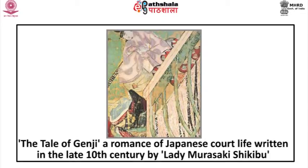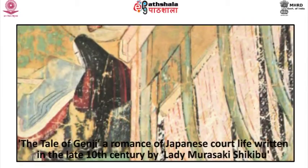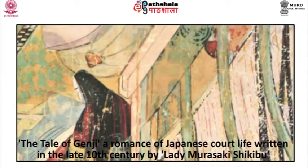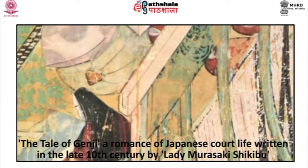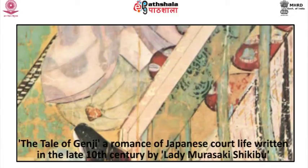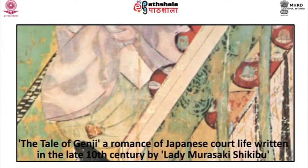One of the earliest and most celebrated of aristocratic artworks are the narrative hand scrolls illustrating the Tale of Genji, a romance of Japanese court life written in the early 11th century by Lady Murasaki Shikibu. Today, out of 10 original scrolls, only 4 survive. The earliest set of illustrations on this theme comes from 1120 to 1130 and only survives in fragments.